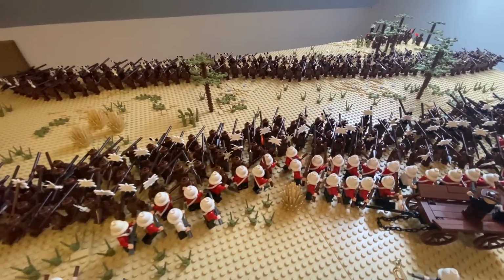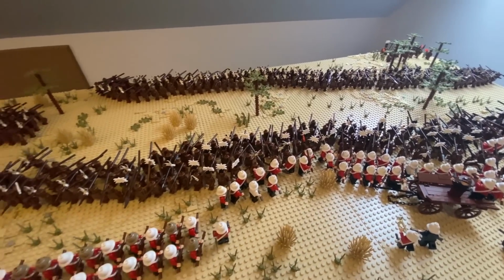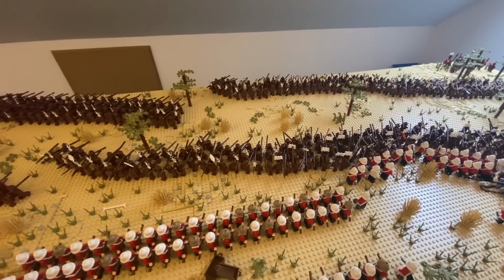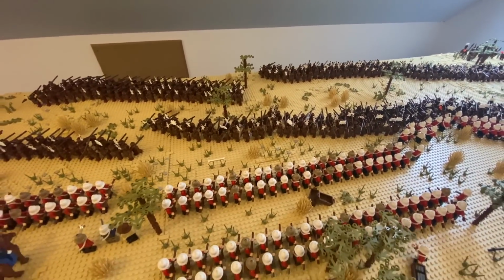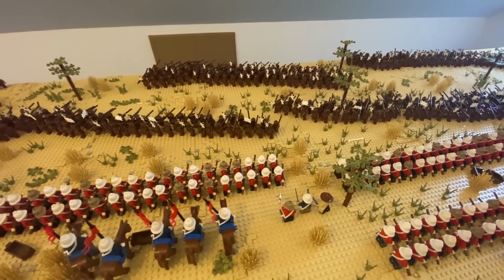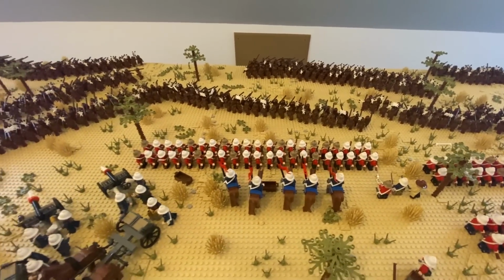And again, here we are. Now these Zulus were brave guys. I mean, these were, as the British thought, savages with spears. These were a disciplined, well-organised army of regiments, and they had no problem taking on the British.